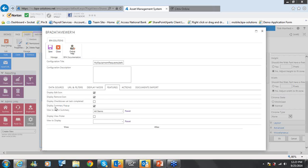We can also take a look at the summary page pop-up, which is a little JavaScript piece that allows you to view deeper into that list item without having to do a page flip to the actual list. So we'll see that in a second.